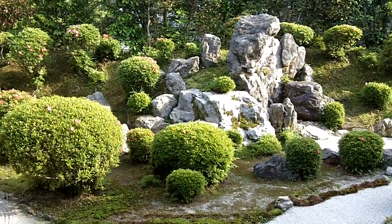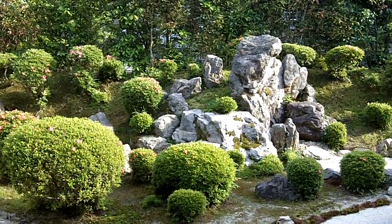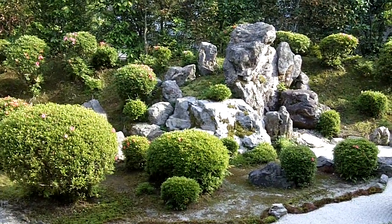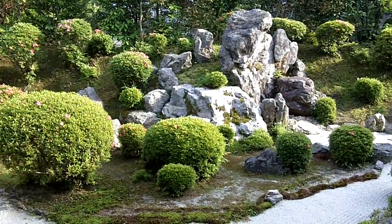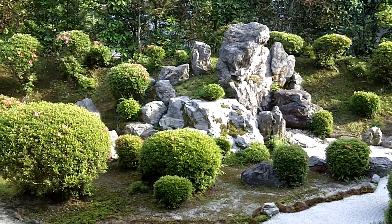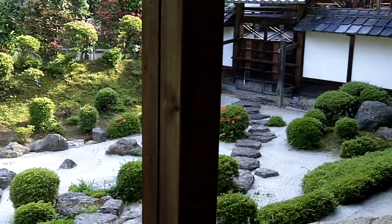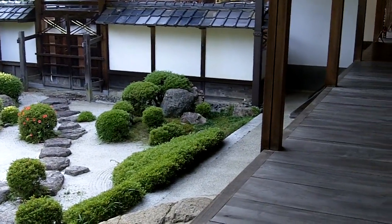Well, I'm going to try to give you a tour of Saikyo-ji temple where we live, and what you're looking at is a rock garden that is right in front of a building called the Honbo. I'm going to take you down the Honbo, which is the route that we take to go to prayers every morning. You got a little bit of an overview of the garden there.